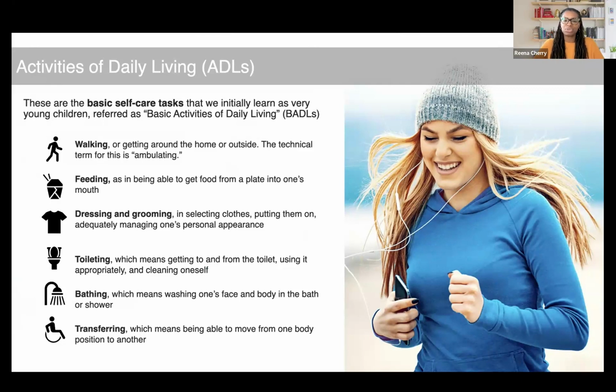So ADLs include being able to stand up from a seated position, being able to walk from point A to point B, being able to feed yourself, being able to dress yourself, being able to toilet yourself, and take a shower. These are considered ADLs. And I think everybody is pretty clear that caregivers are supporting patients in all of these ways.